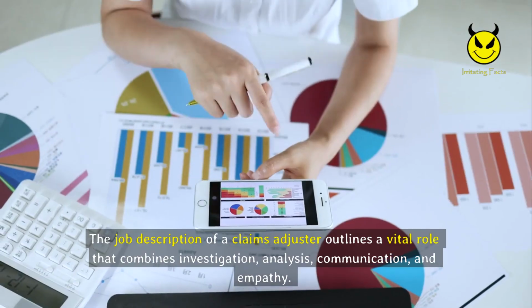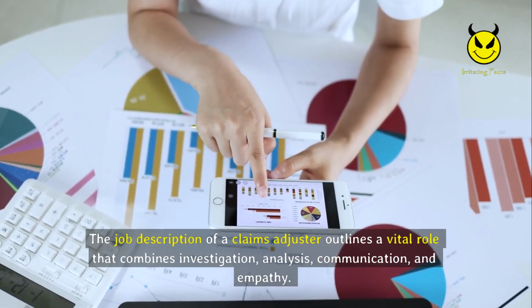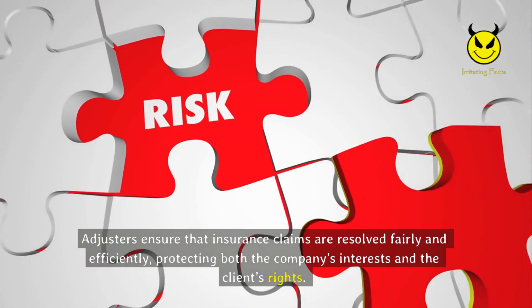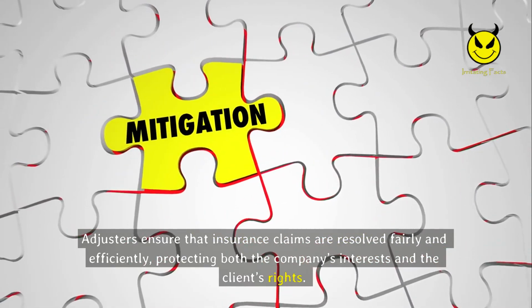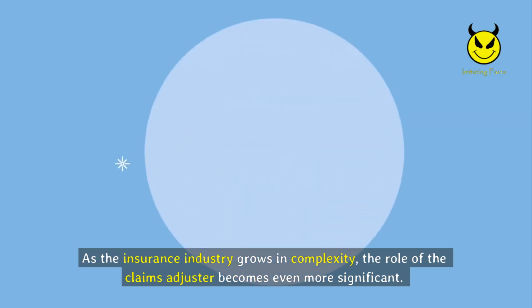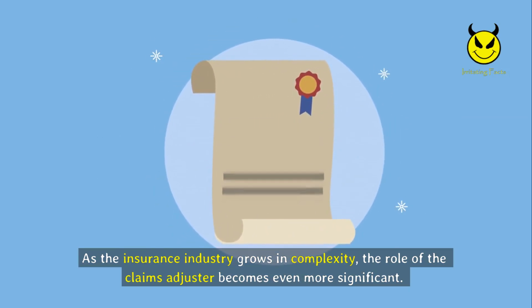Conclusion. The job description of a claims adjuster outlines a vital role that combines investigation, analysis, communication, and empathy. Adjusters ensure that insurance claims are resolved fairly and efficiently, protecting both the company's interests and the client's rights. Their work helps uphold the integrity of the insurance system and delivers support to individuals and businesses when they need it most. As the insurance industry grows in complexity, the role of the claims adjuster becomes even more significant.